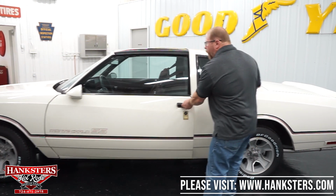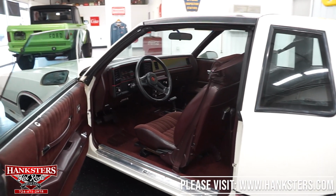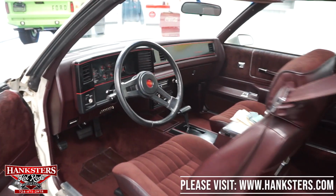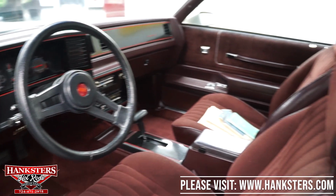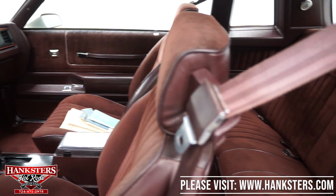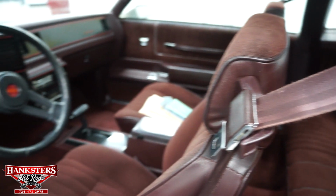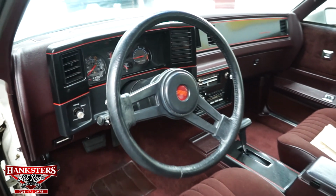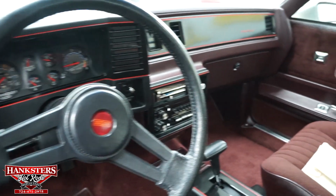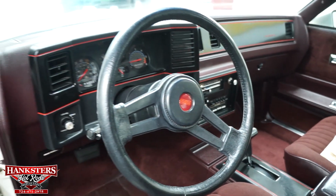So let's go ahead and open our door up. We'll take a look at the interior now. And again, this is just all factory original interior. You've got the burgundy cloth or velour style upholstery on the seats, matching carpeting, door panels and such. Got the burgundy dash on it too, and of course your dash has the Monte Carlo SS badging on that. That is all factory instrumentation. The speedo and such, again, all original to the car.